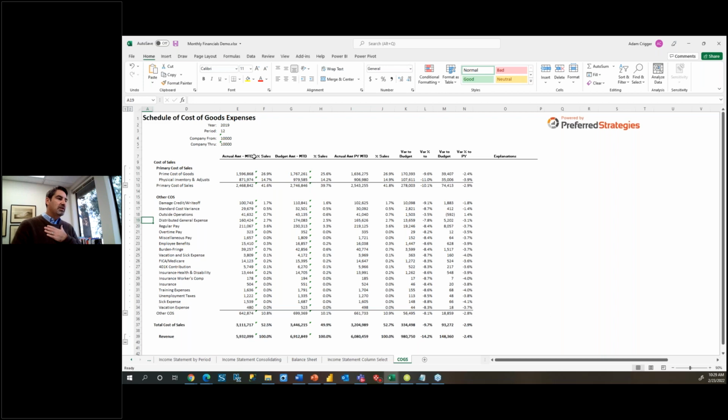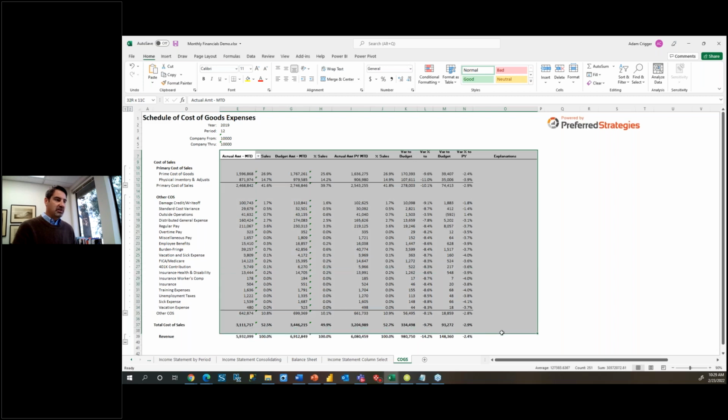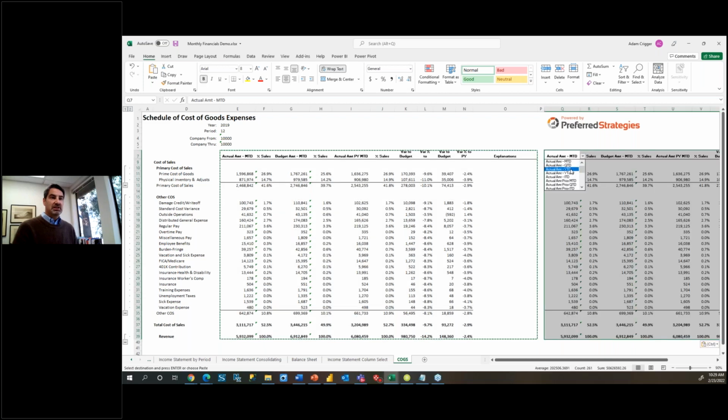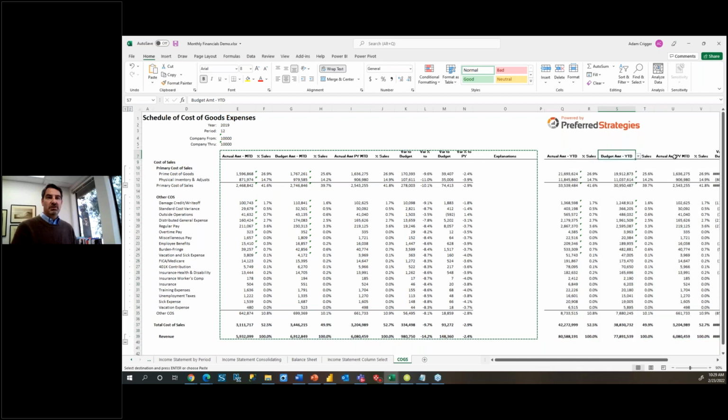But what if I wanted this not just for month to date? Again, I want it for year to date as well. So if we just go here, I'm just going to highlight this, Control C, go out here and Control V to paste. I'm going to switch these again, just like we saw a minute ago, to year to date. And voila, not only are we making sure, and I know that everything that's connecting is going to be, we've already validated that all of these are matching exactly what's in JDA. That's part of the process.